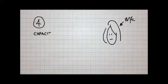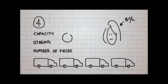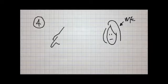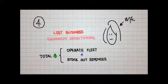Managing the capacity, staging, and number of pieces in the logistics fleet is a difficult and time-consuming manual process. RFID trend data for use of the fleet and its location allows for much better modeling. It's now possible to determine the point at which the total cost of operating the fleet, plus the expense of stockouts, lost business, and equipment repositioning costs, is minimized.